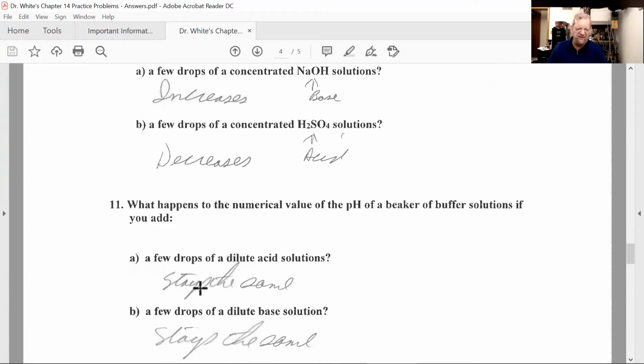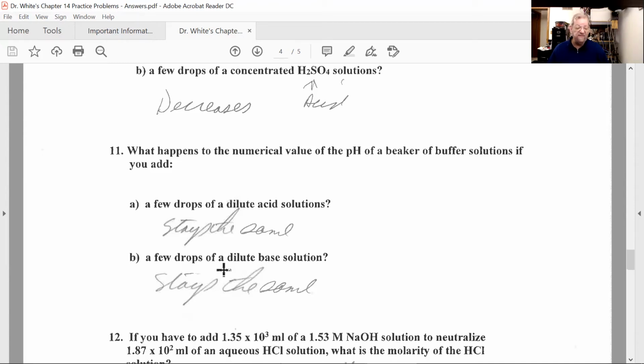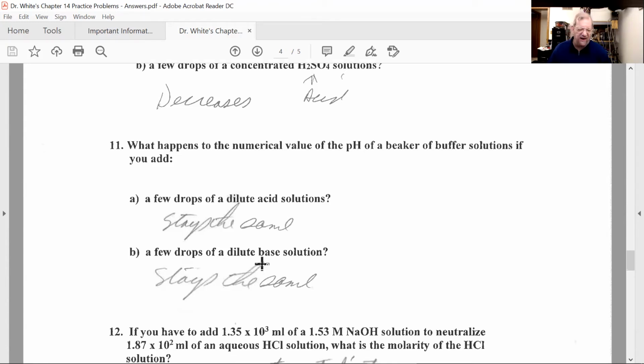Now, let's look at number 11. What happens to the numerical value of the pH of a beaker of buffer solution? And here the important thing is buffer solution. If you add a few drops of a dilute acid, a buffer solution by definition resists change in pH if you add a small amount of acid or base. Therefore, you add a small amount of dilute acid, and the pH stays the same. What happens if you add a few drops of a dilute base? It stays the same. All right.